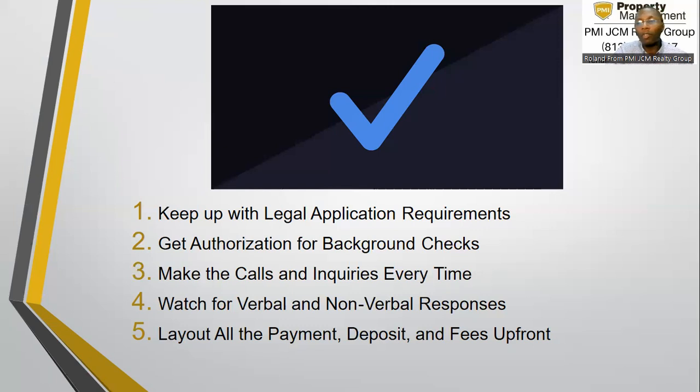Watch for verbal and nonverbal responses. Make sure you have a conversation with these individuals. Having a conversation, you're able to hear what they say and what they don't say, and how they respond to questions. Those can be red flags that you can use to disqualify them as well. How they maintain the property, why they left their last property, all those things are important when you're making decisions on a prospect.